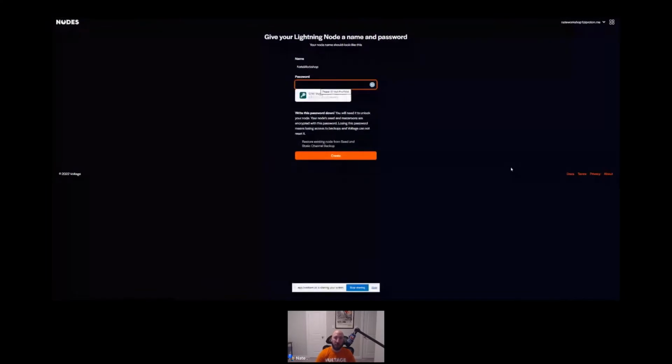And the password is, this password is different from the password that you use with your main Voltage account. This is the password to unlock access to your Lightning node and all of your funds. This is a password that at Voltage we do not save on our end in a decrypted way. So essentially, don't lose this password.